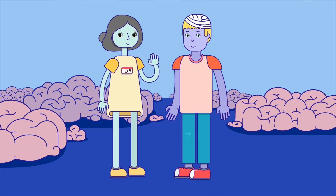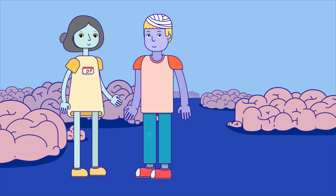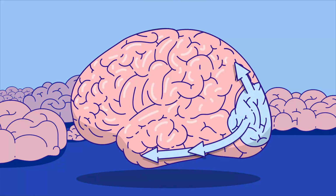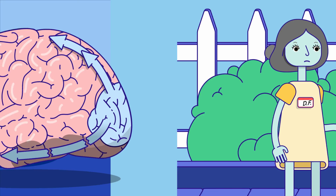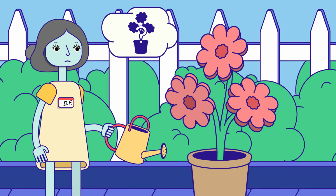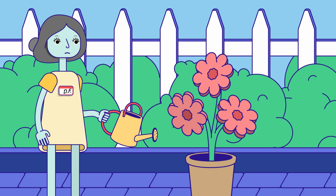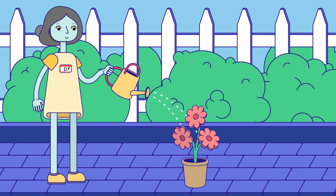One of the ways we know about these two separate streams is because of evidence from patients with very specific brain damage. Sometimes people can sustain damage to one visual stream, but not the other. One famous patient, known as DF, lost function of her what pathway in the ventral stream, but was still able to interact with objects using the how pathway in the dorsal stream.